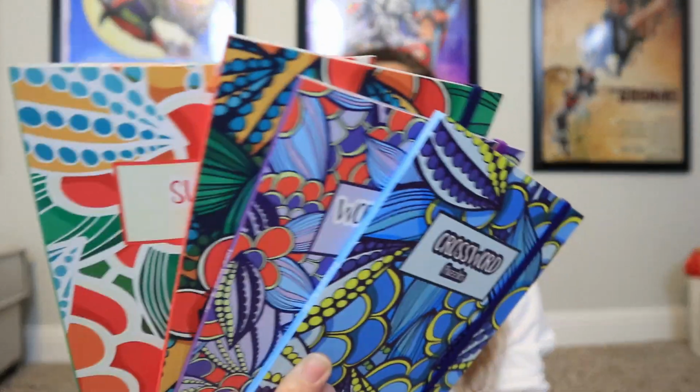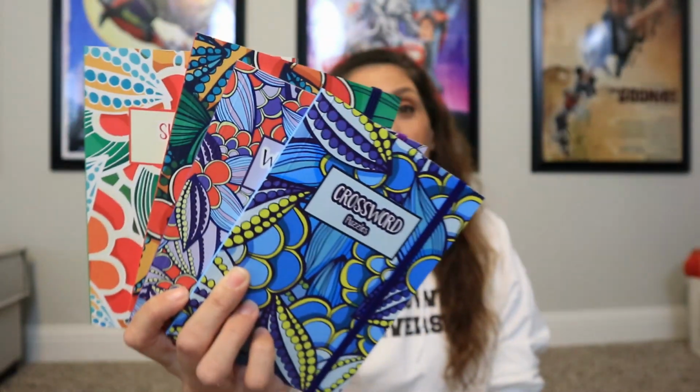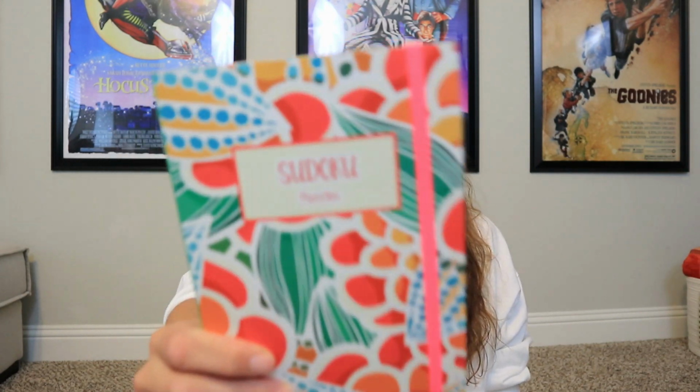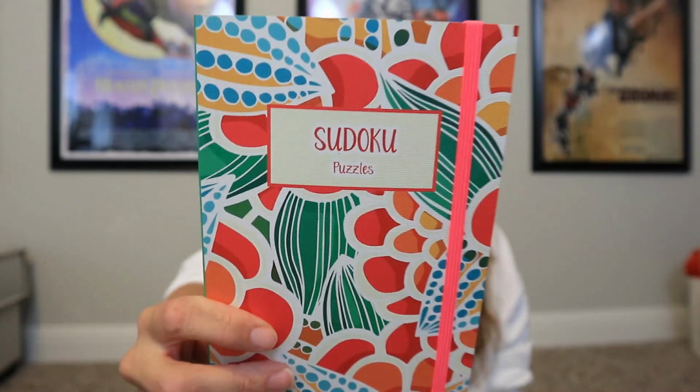But let's start off with these, which are so cute. I've actually been waiting quite a while to see them do a new style of crossword puzzles. It's been a while since they've done anything this cute before, like pocket size. And these are actually by Crown Jewels, which, if you're really not into labels at Dollar Tree, just kind of means nothing. But it's exciting for me because Crown Jewels always puts out the cutest things at Dollar Tree. And I think this is the first time I've seen them do anything on a puzzle level.